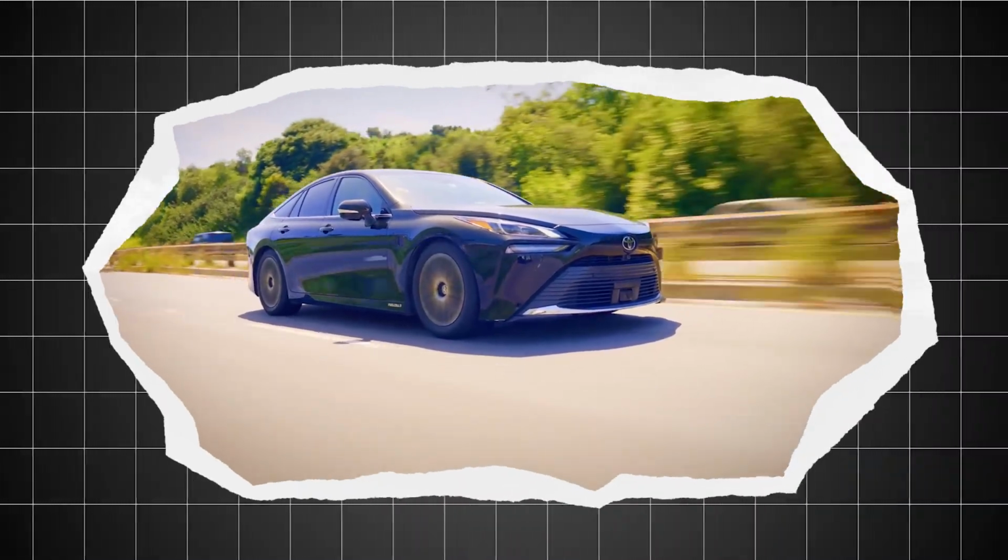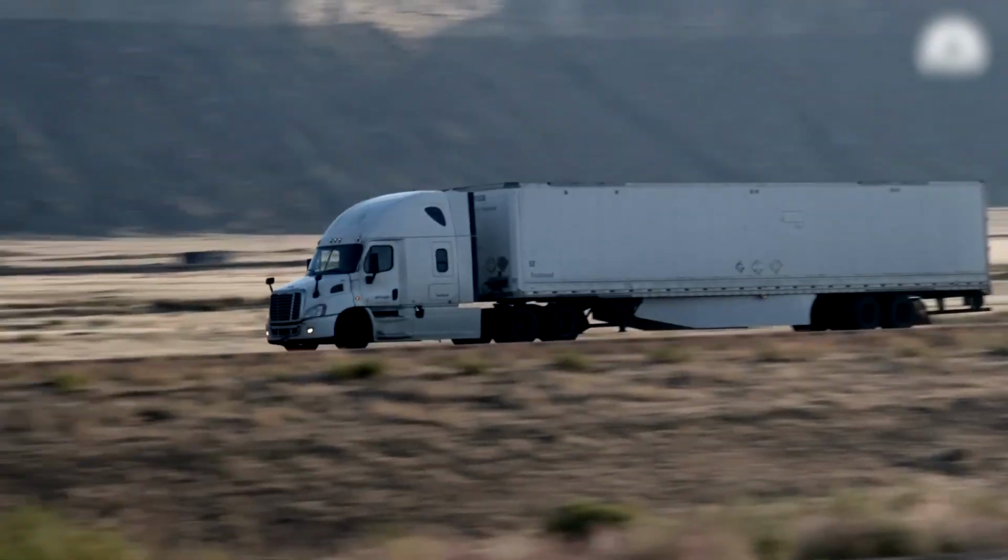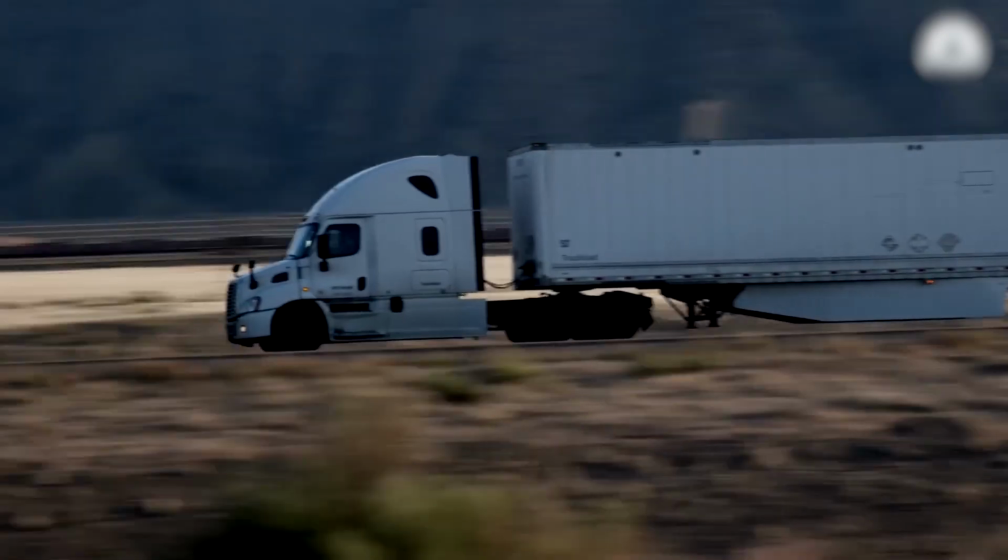But the problem? They're wasteful. Only 20 to 30% of your fuel's energy actually moves your car forward. The rest? Heat, noise, and pollution disappearing into the atmosphere.